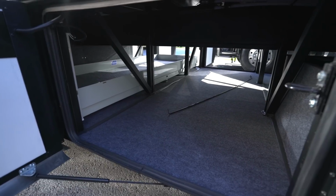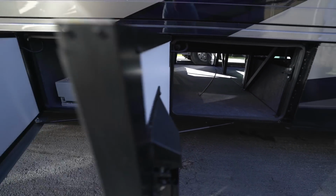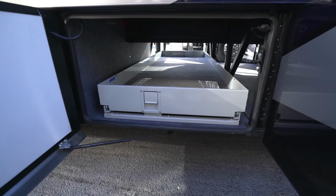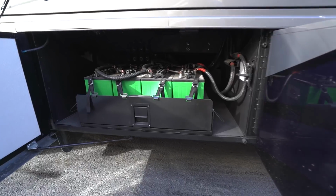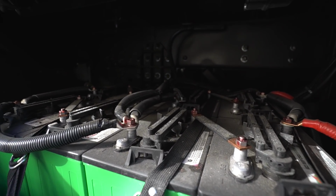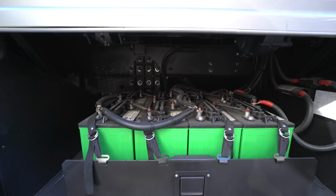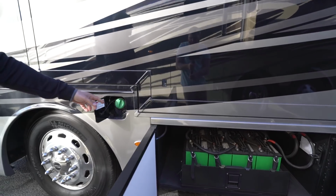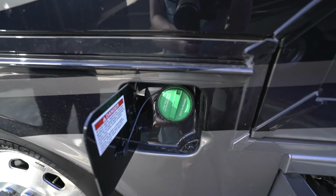Take a look in here and you'll see this is the other side of that large storage compartment we saw. Of course, this is the one with your pull-out tray here. And moving up one further, you get into your batteries. You see you have your 8 batteries here. Those are on a tray for easy access or in the event that you have to replace some batteries. Right up top here is the second fuel fill. And as I mentioned previously, you can fill from either side.